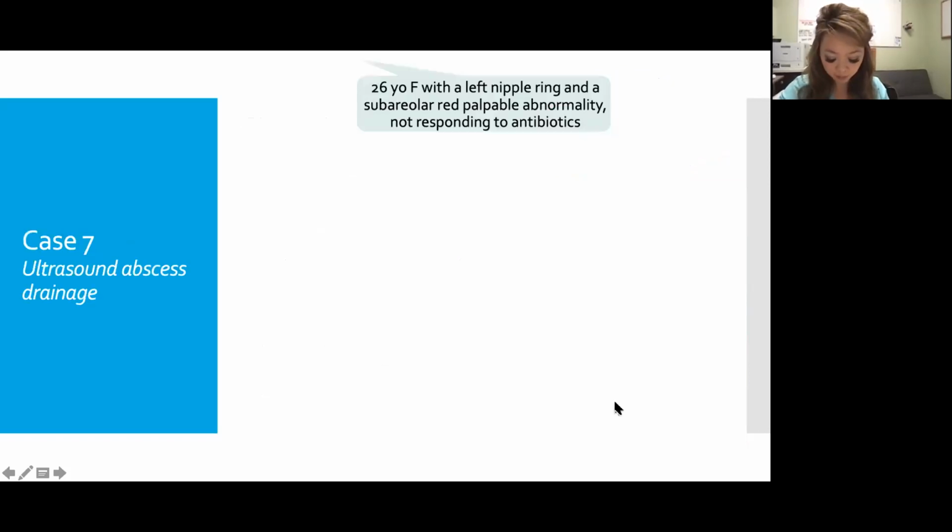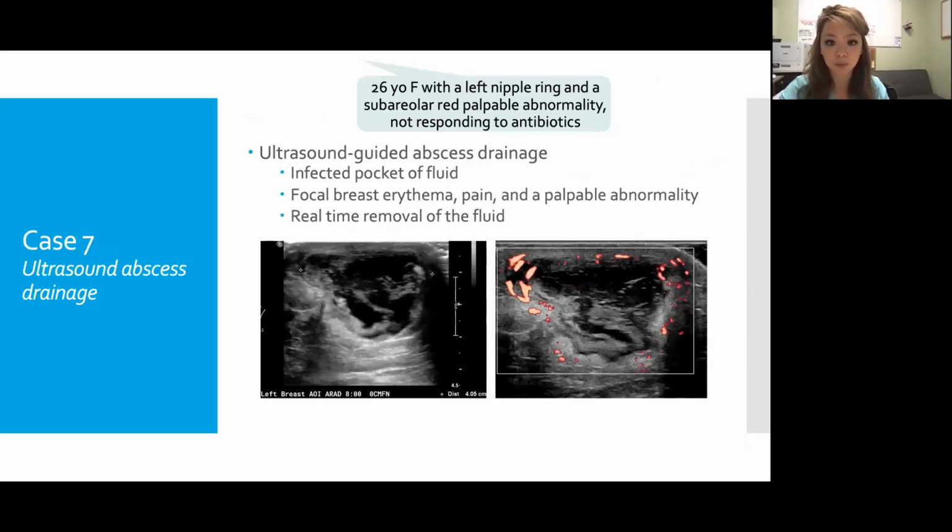So let me go into an example of an abscess. This is a 26-year-old who had a left nipple ring and a subareolar red palpable abnormality. She had seen her PCP, her primary care doctor, but it wasn't responding to antibiotics. So she came to us to see if there was anything there.